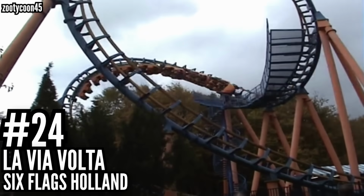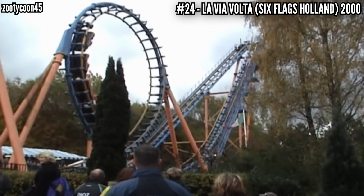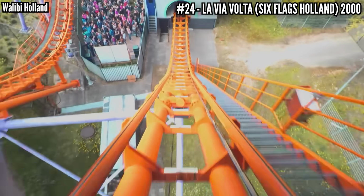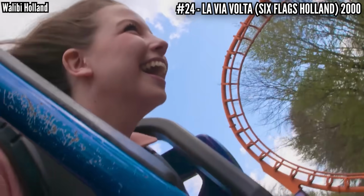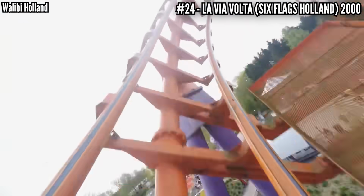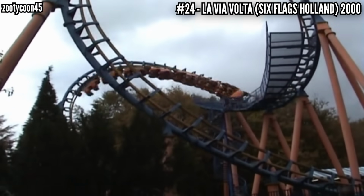Number 24. La Via Volta at Six Flags Holland. This boomerang had 6 seasons, then stood idle for 4 years, being overhauled and reopened as Speed of Sound in 2011, now having on-ride audio, the better vest restraints, a tunnel on the first lift, making this now one of the best boomerangs in the world. But at the time it opened, it wasn't anything special.